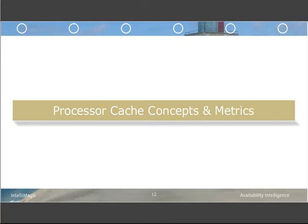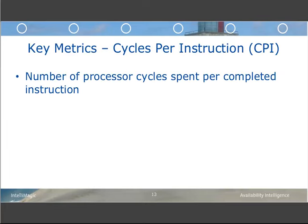Since effective utilization of processor cache is vitally important for the capacity delivered by Z13 processors, let's discuss some of the key concepts behind optimizing processor cache and key metrics that enable us to measure and improve delivered capacity. A good place to start is with cycles per instruction, CPI, which represents the average number of processor cycles spent per completed instruction.